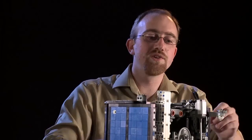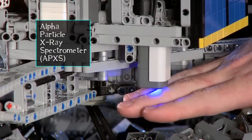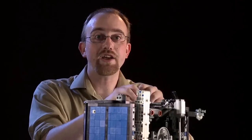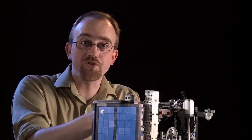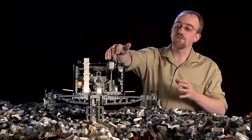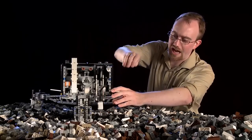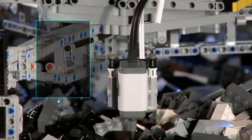As well as the drill, we can interact with APXS. This is an alpha particle and X-ray spectrometer. With this instrument, we will bombard the surface of the nucleus with alpha particles and X-rays. We then look at the backscattered radiation to analyse the chemical composition of the surface. We can also take the temperature of the surface using this instrument just here, which is the Lupus penetrometer. This penetrates into the surface, hammers itself in, and is then released, allowing the lander to continue moving.